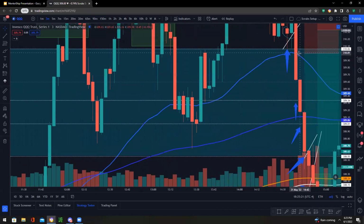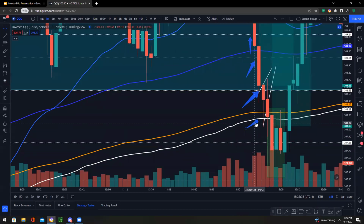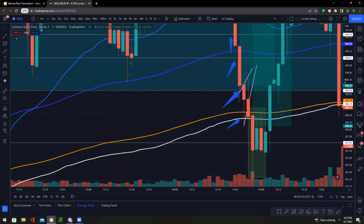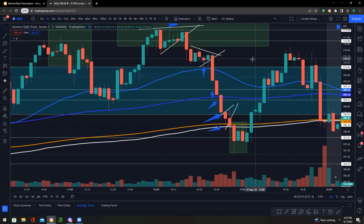So knowing that I already secured along the way, I wasn't as emotional, and I was able to hold one runner just because my last contract was right here. I held one runner and ended up cutting somewhere down here. I didn't cut at the true bottom of this candle, but I cut somewhere right here. So doing so, I ended up getting a much better profit. Let's visualize the trade out real quickly.